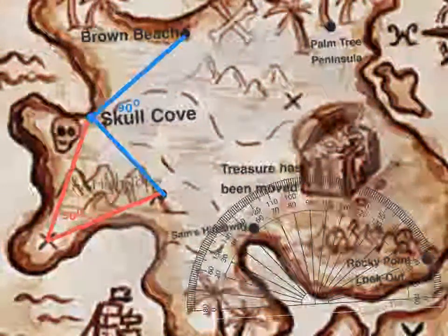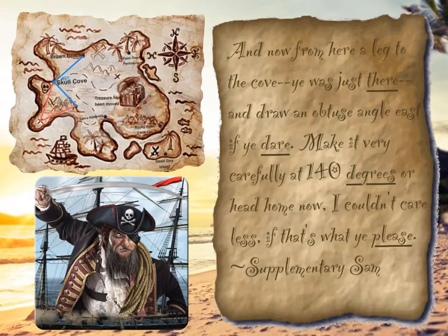Let's do it. And now from here one leg to the cove, you is just there, and draw an obtuse angle east if ye dare. Make it very carefully at 140 degrees, or head home now, I couldn't care less if that's what ye please.